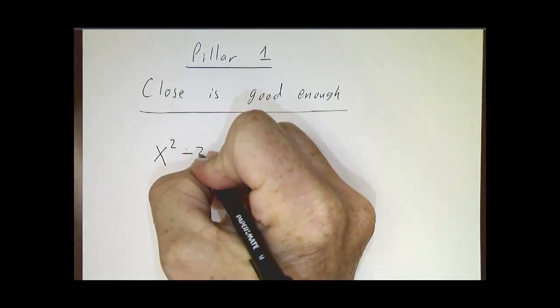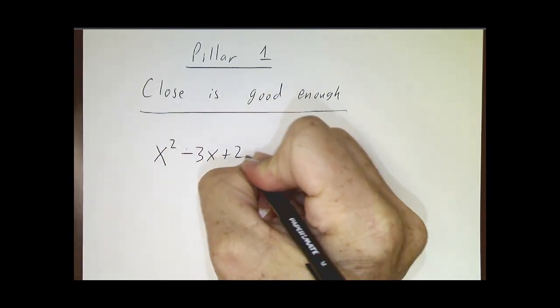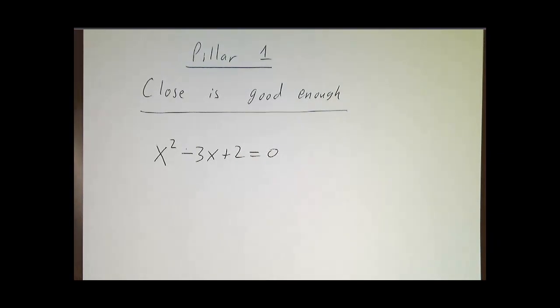Suppose I gave you a quadratic equation and I asked you to find the answer. You wouldn't tell me that the answer is somewhere around 1.9 or maybe around 2.1 or somewhere in between. You wouldn't try to get close to the answer. You'd try to get the answer because you've got a formula for it.